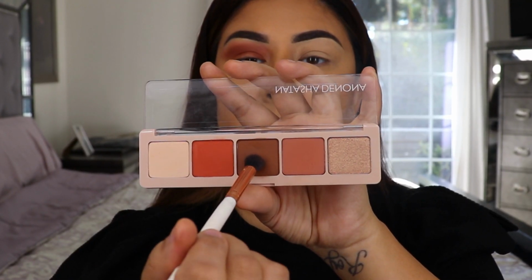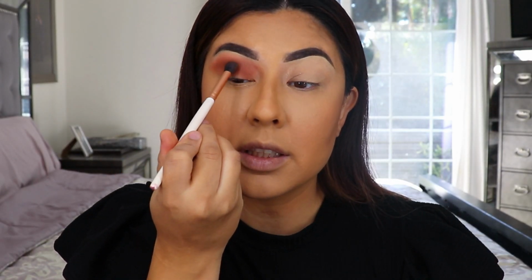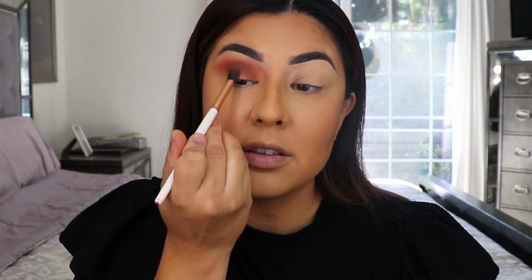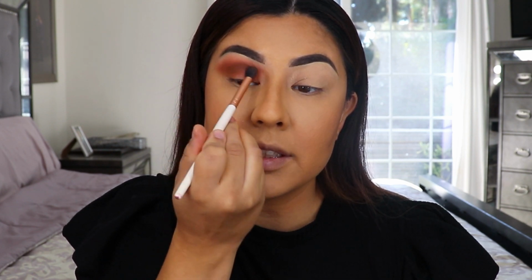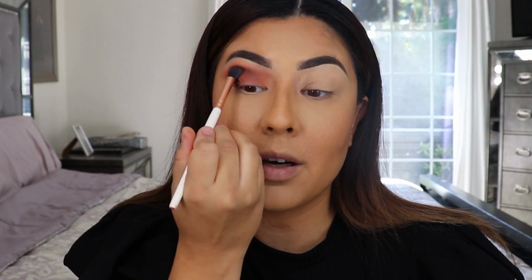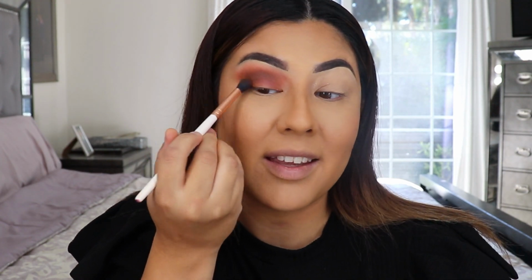Now I'm gonna deepen it up with this shade right here, the deep brown. I'm gonna see where this look takes me, because honestly, I don't know. I'm just placing shadows where I feel like they should belong. Let's put it in this outer corner right here. And girl, this is extremely beautiful. Like, it's pigmented, but it blends so beautifully. Girl, honestly, this formula is everything.